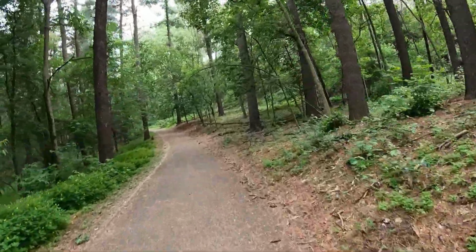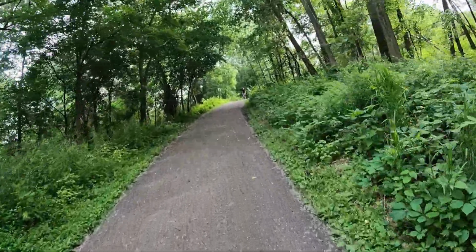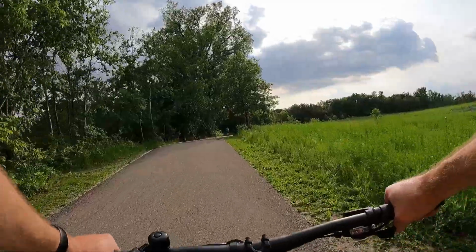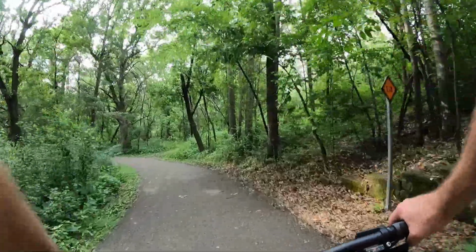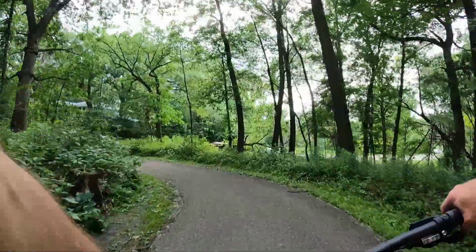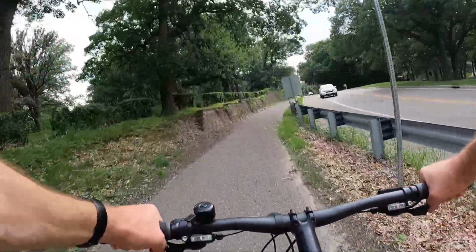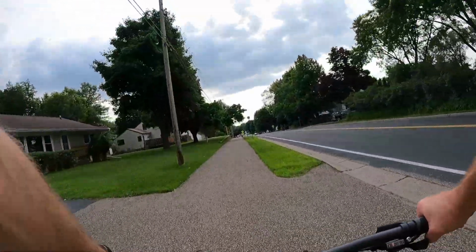Just keep getting steeper and steeper through here. And then at the top of the hill is the reservoir that the park is named after. And then it's a quick downhill ride. Then exiting the park, it is left on Victoria Street North. It's for a very short time, and then it curves right onto Roselawn Avenue. So the trail goes right along Roselawn Avenue for a little ways.